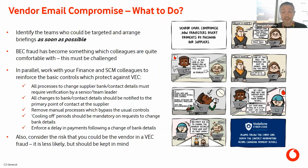And I guess just the last point I've put on this slide is, maybe for some people on the call, you might be the vendor, the supplier organization that's targeted in this case. So rather than being the end target, as Vodafone has been with some of these attacks recently, you may be the conduit.